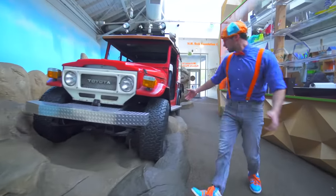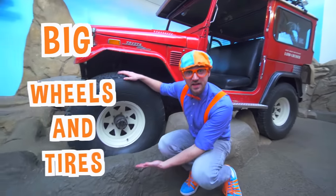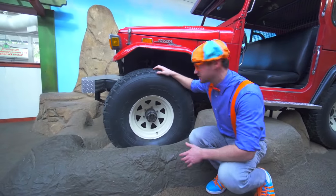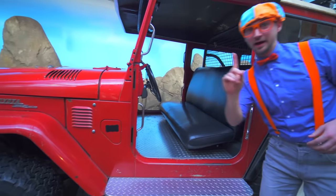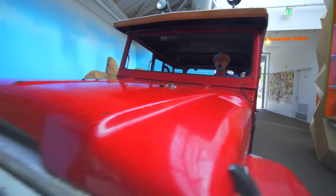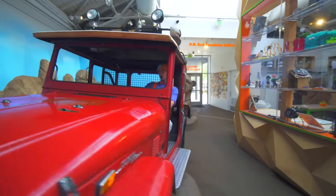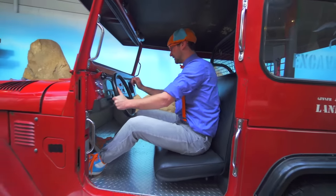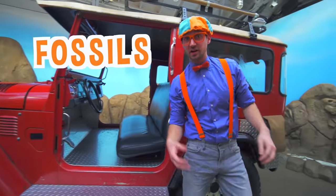Wow, look at this vehicle. It has big wheels and tires, so it doesn't get stuck when you go dig up some fossils. Well, come back here. Oh, wait, not yet. I need to drive it. Whoa! Whoa! Beep, beep, beep, beep, beep. Okay, we arrived at the place where all the fossils are.